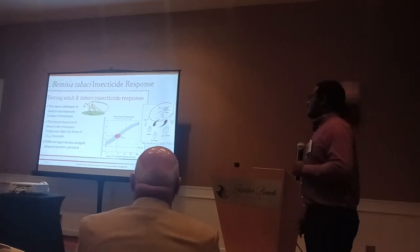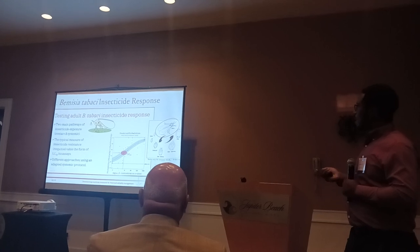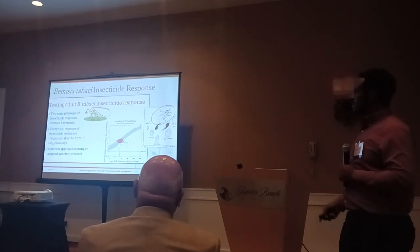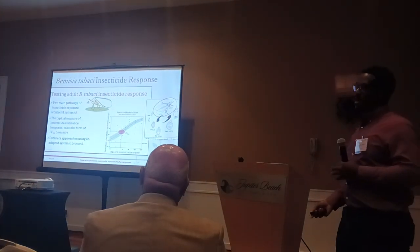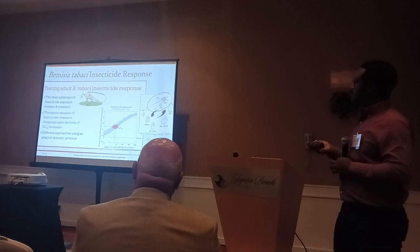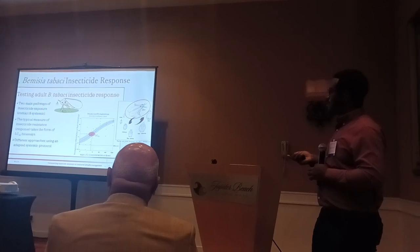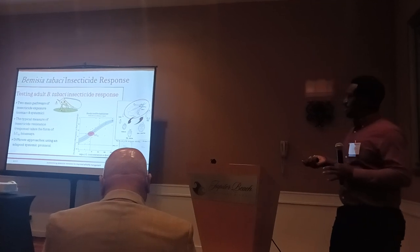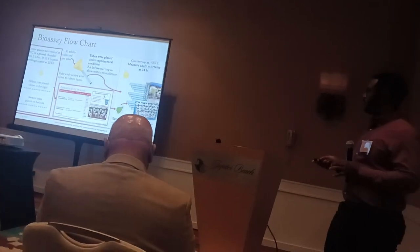For this study, we evaluated insecticide resistance response, and we focused on the adults. There are two main pathways for introduction of insecticides into the adult. It can be systemic, seeing that this is a systemic feeder using the piercing-sucking mouthpart, but you can also have contact application as well. We focused on the systemic aspect of this. Typically, whenever you're doing an insecticide resistance evaluation, you want to get an LC50, the median lethal concentration that will control 50% of the population. As I said, there are different approaches to evaluating insecticide efficacy for whiteflies, and we focus on a systemic approach.